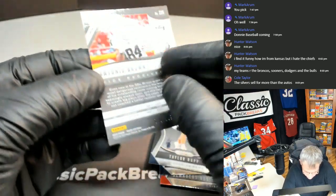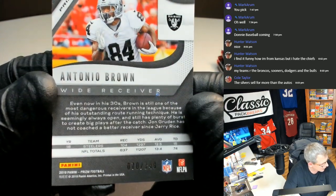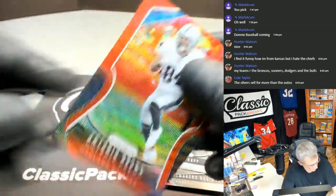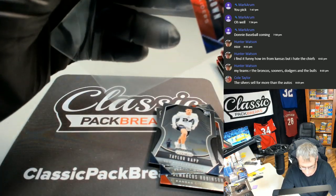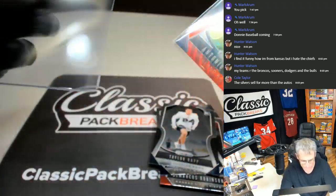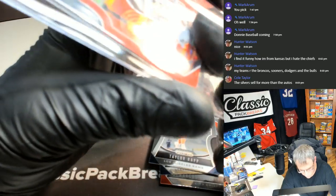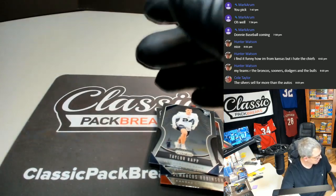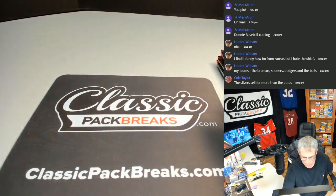How about this guy? AB to 149. Antonio Brown. His card's probably sliding a little bit due to the shenanigans. AB, 149. There you go, not too shabby.